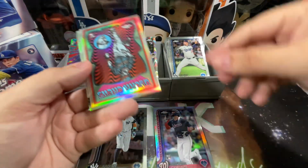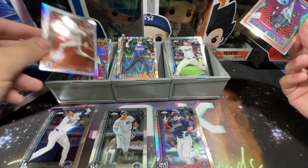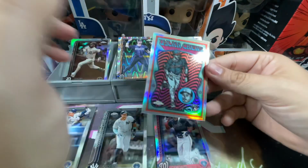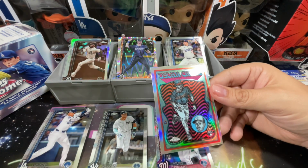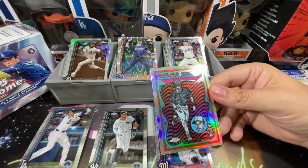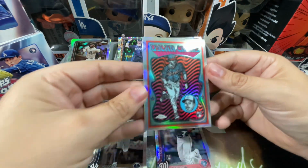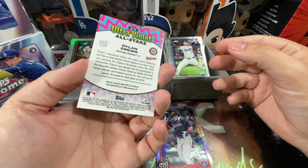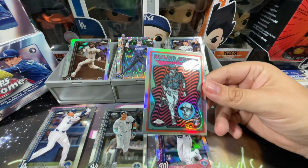Oh, and now we hit. Well, we're going to finish on Riley Green. I'll put that there. Ultraviolet All-Stars, Dylan Cruz. That's one of the big ones, right? I think. Yeah, I think this is one of the case hits. So look at that. Dylan Cruz, baby. That is awesome. Never pulled one of those before.